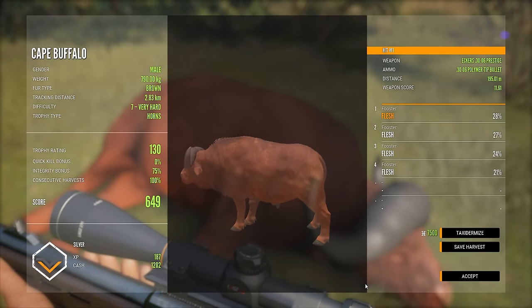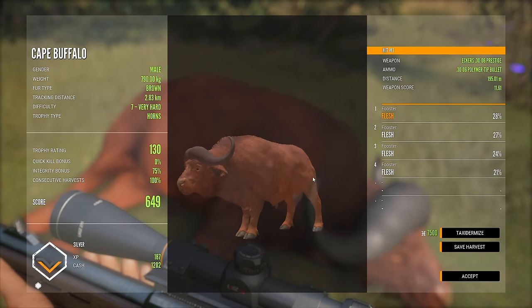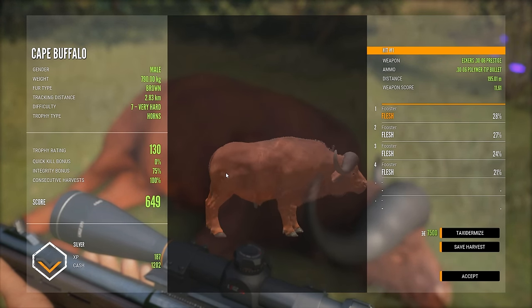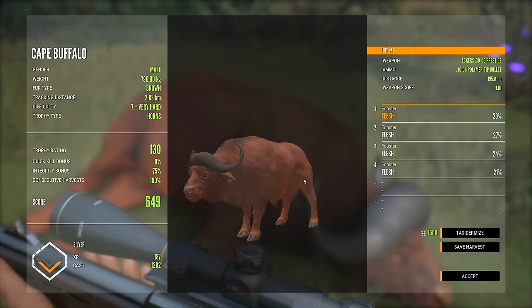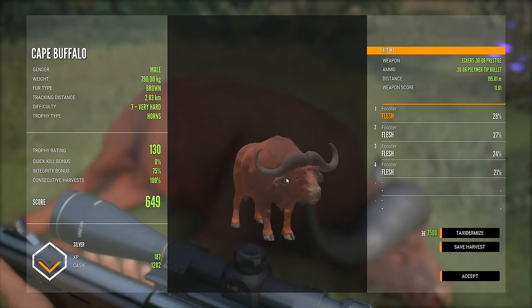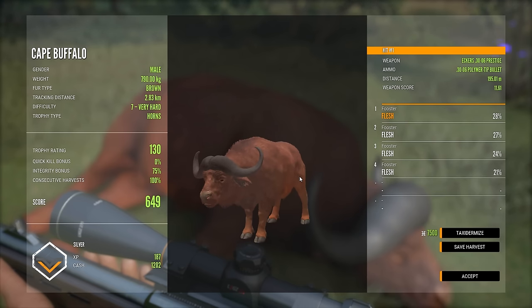So, male, 790 kilograms. The fur type is called brown. But I don't think I've ever seen one of those before. I think this is the only one that I've ever seen, like the leucistic one you've got. It's so unusual to see the Cape like this, though, isn't it? Like with these different furs.